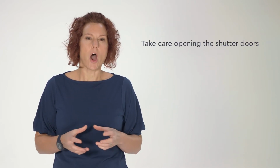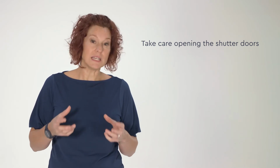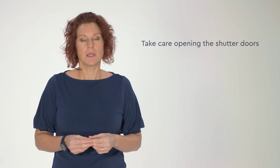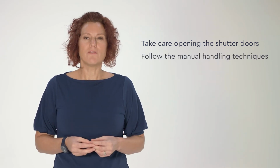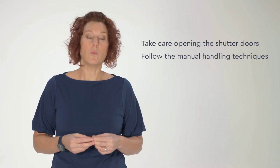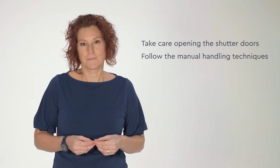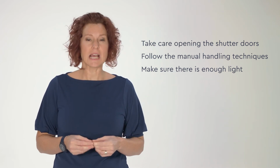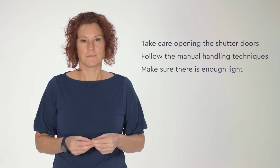If you're tipping a trailer, there are a few do's and don'ts you need to remember. Take care opening the shutter doors and when releasing the cargo net, as loose parcels might fall. You'll be working in pairs, so follow the manual handling techniques we showed you earlier in this video and work to the agreed plan. Make sure there's enough light for you to be able to see clearly and ask for more if you need it.